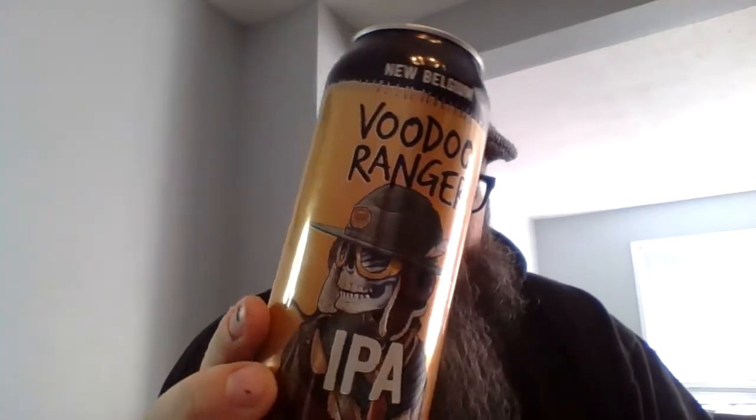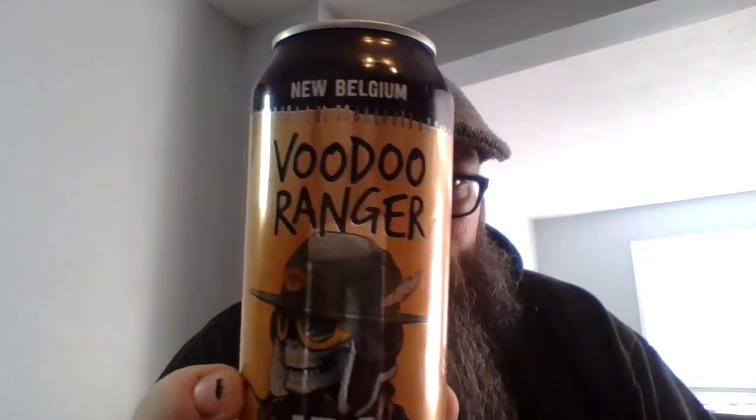What am I drinking today? Okay, I've got something I came across. Actually, I'm not even sure. I think Jen may have picked this up for me at the liquor store. I don't even know. New Belgium Voodoo Ranger IPA. I know nothing about this. It's a strong 7%. It doesn't have any information on it. It has ingredients: water, malted barley, hops, and yeast. It's beer then, right?